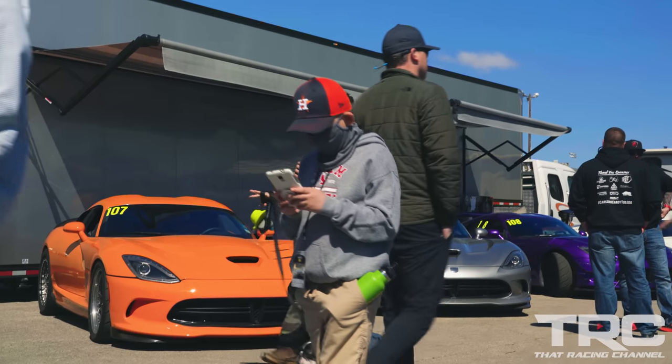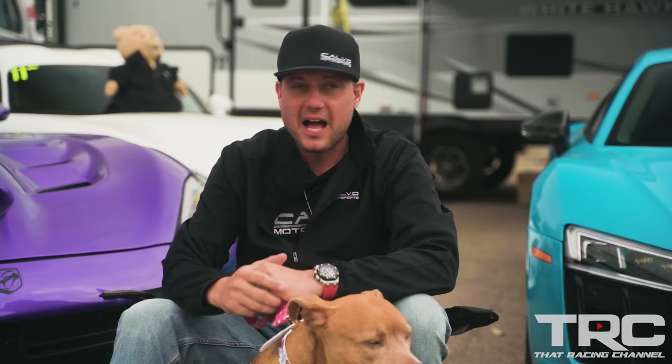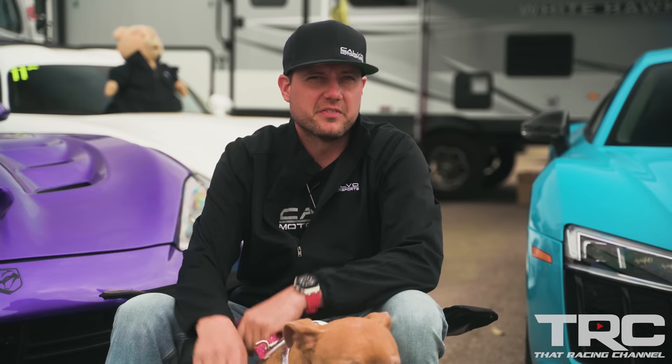I know we had a clutch issue with it, so we swapped the clutch in it for him, got it back, and then the factory slave let go. But he had a blast, everything was good, the car ran great. I think he went like 183 miles an hour, which is awesome for a car that makes 1350, 1400.